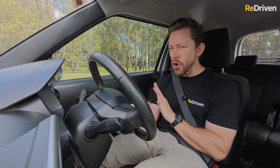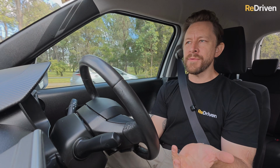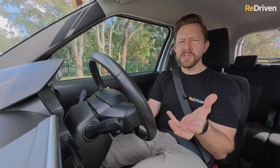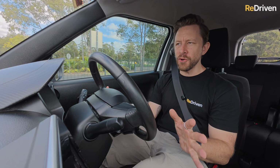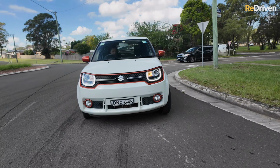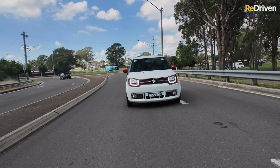This is clearly not a performance car in any way, shape or form, and yet it's still one of the most enjoyable cars I've ever driven. Even on the freeway, it just sort of hustles along. It's got this kind of energy to it, but then around town, it's phenomenal. The turning circle is absolutely brilliant. The steering, it's light, but it also has feel. It's not vague like it can be in many Volkswagens.